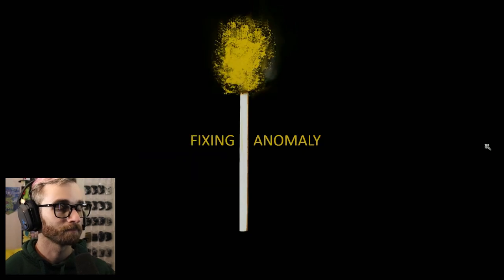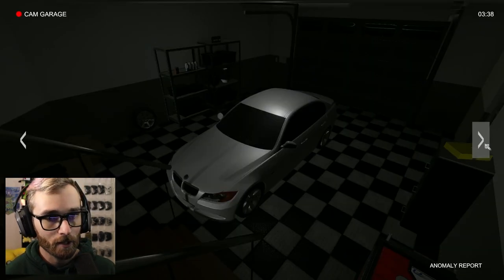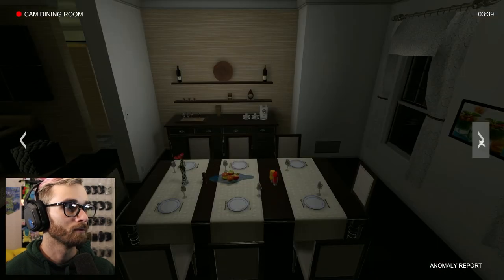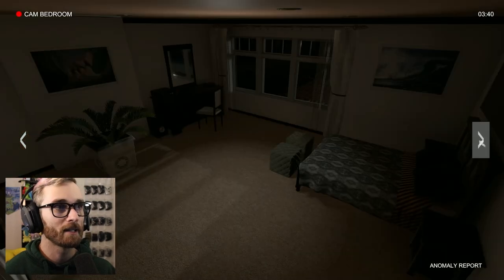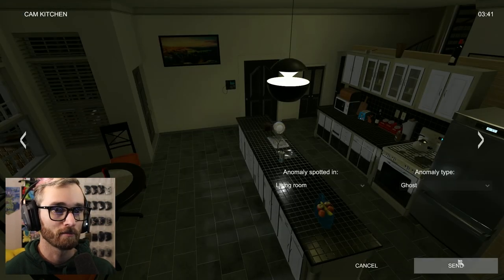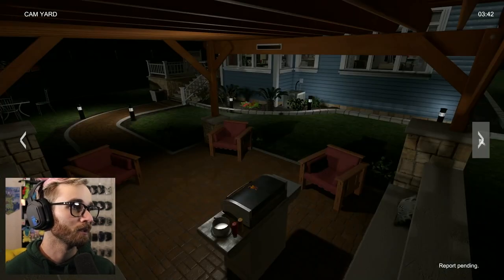Okay, goodbye. Is there an extra object in here? Oh. No? No shrinkage, no growth. No missing items, no shrinkage, no growth. There's a ghost in the living room. Living room has ghost confirmed. Get the ghost out. Goodbye. I hate you, ghost.